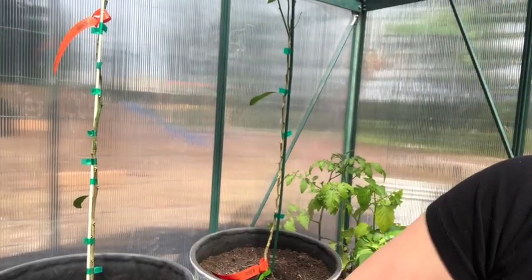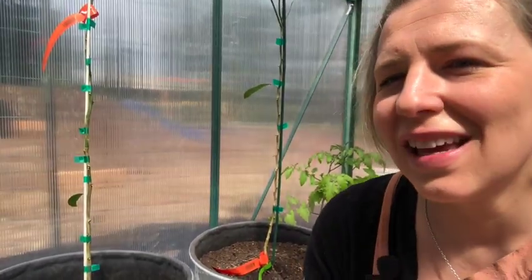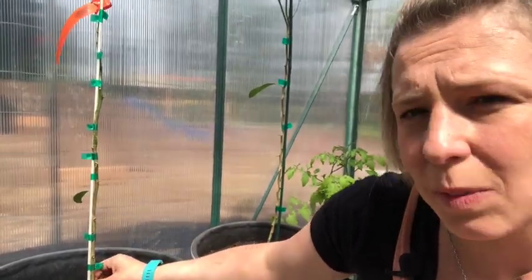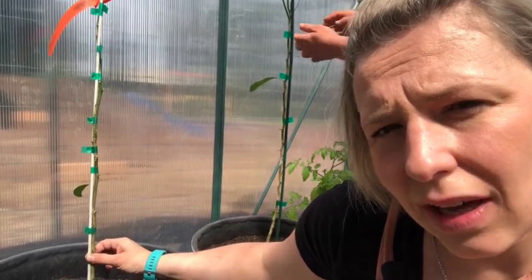Getting hot in here. Whew, 80 degrees with the vents open in the greenhouse. That's awesome. So I just have a little stake. My lemon and my lime tree actually came with this, but this is just an example of how you can keep a plant growing vertically.